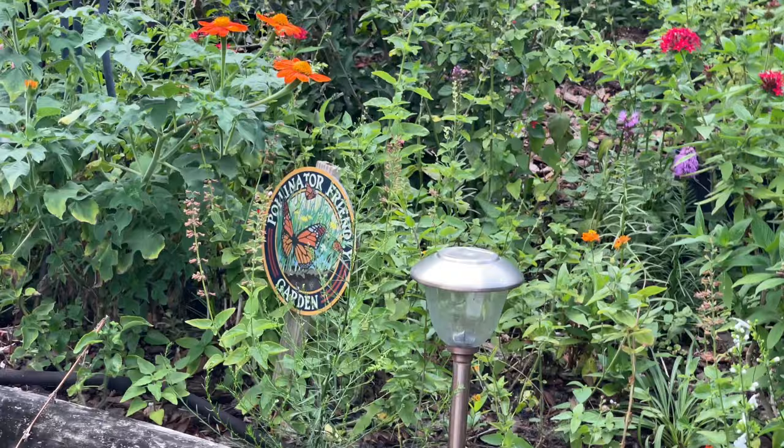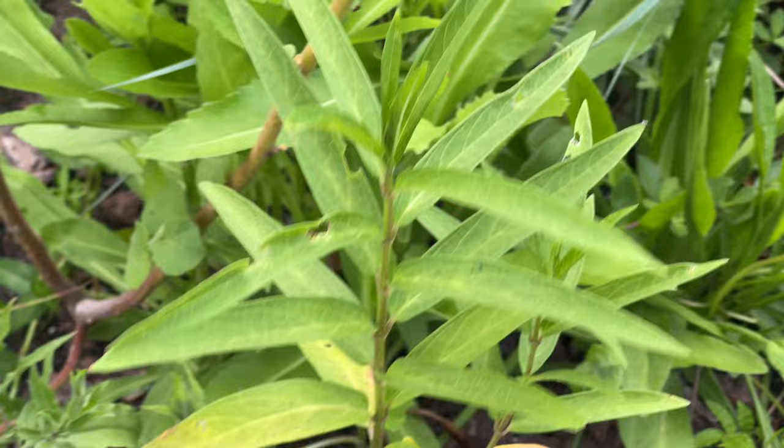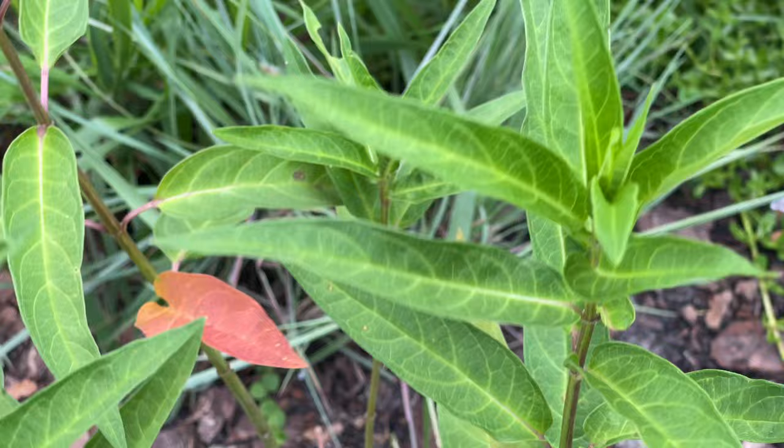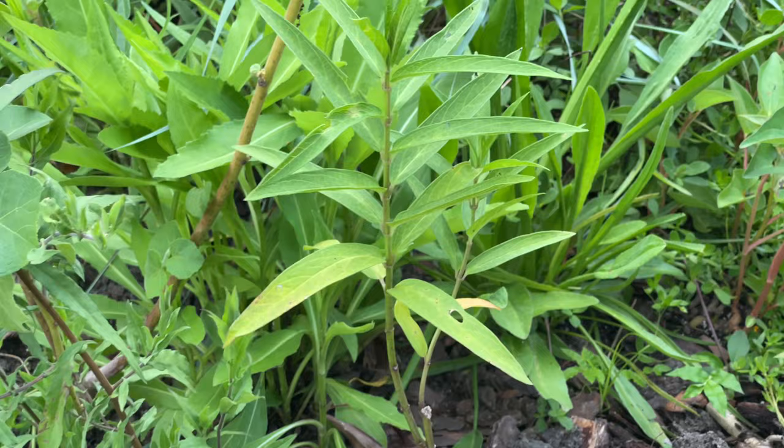And remember at the beginning of the season, I said I was going to leave it be. But I was noticing how its leaves were looking lighter and not as rich and deep green as the milkweed that was in the wetland section. So I dug it up and moved it over here because I can really see that that might make a difference. So we'll keep watching and checking.